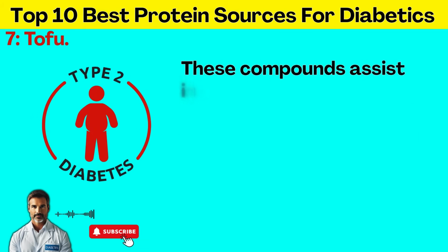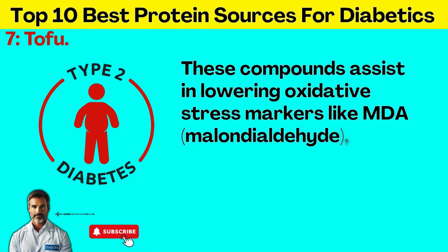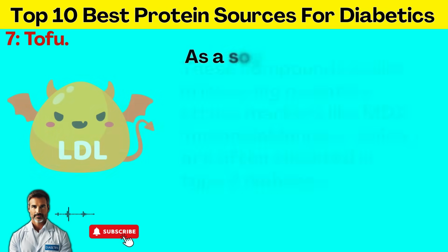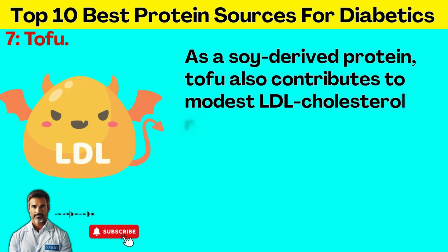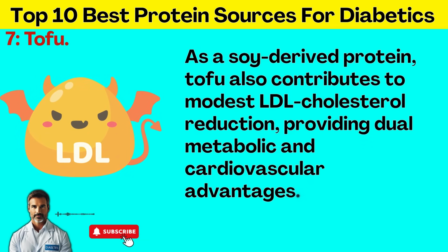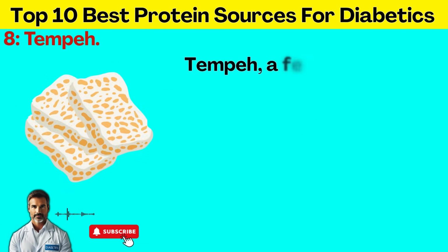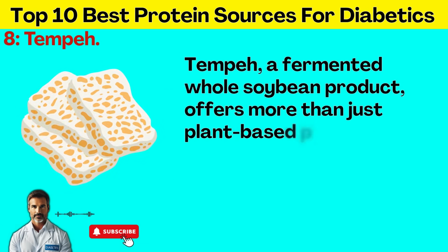These compounds assist in lowering oxidative stress markers like MDA, malondialdehyde, which are often elevated in type 2 diabetes. As a soy-derived protein, tofu also contributes to modest LDL cholesterol reduction, providing dual metabolic and cardiovascular advantages. 8. Tempeh. Tempeh, a fermented whole soybean product, offers more than just plant-based protein.